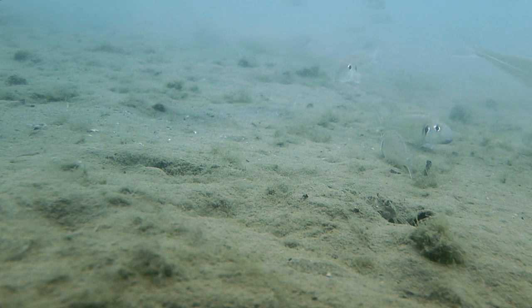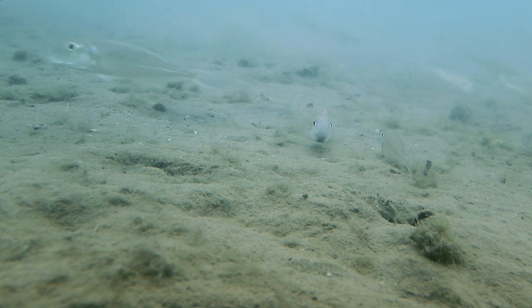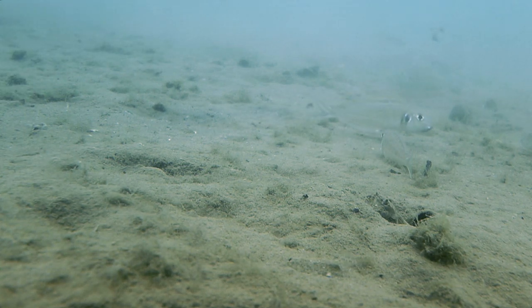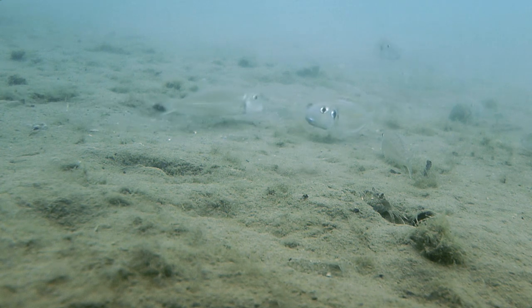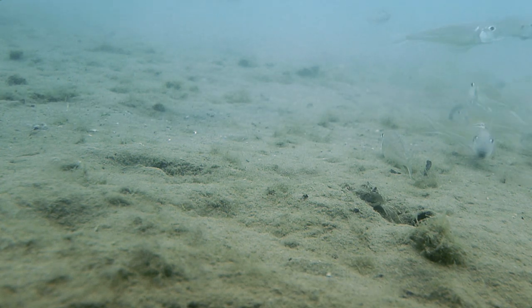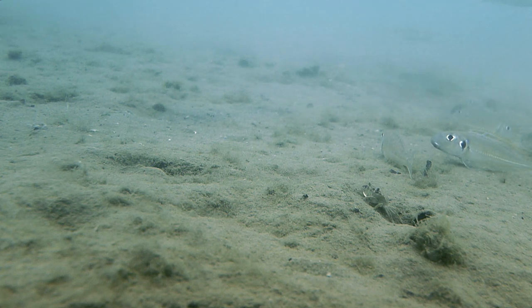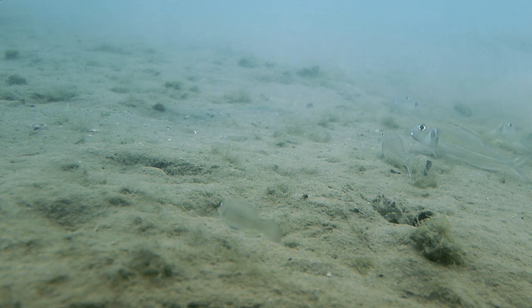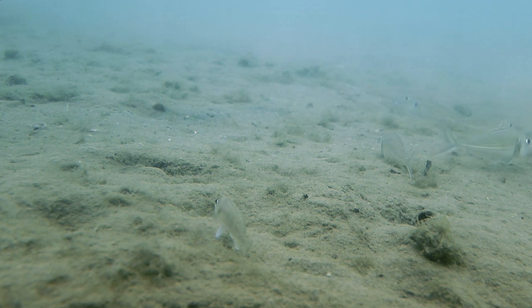On the ornatipinnis site, the fry already know that they have nothing to fear from the Xenotilapias, or from the small crab that lives inside the shell. She doesn't like the crab, but she hasn't found a way to evict it.